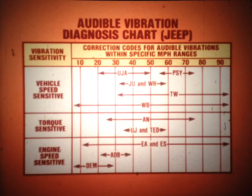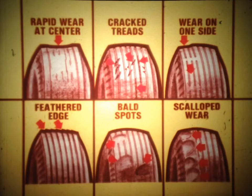This is the chart used for locating audible vibration sources on Jeep vehicles. As you can see, this chart is used the same way. The reference booklet also contains a similar audible vibration diagnosis chart for AMC vehicles. Now let's take a look at the areas that are likely to cause vibrations and see what can go wrong in each area. Let's start with wheels and tires.